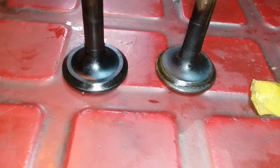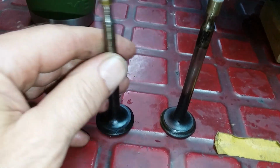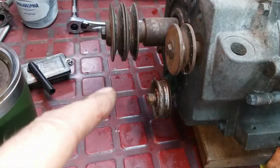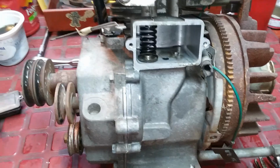Right? So what we're going to do is clean it up and lap it in. It really doesn't even need any cleaning, but we'll give it a quick cleaning. Let me clean everything. This is a Tecumseh motor. It's a little bit newer. It has the side shaft over here, right? Camshaft drive, snowblower or whatever application.